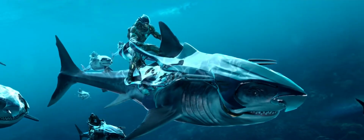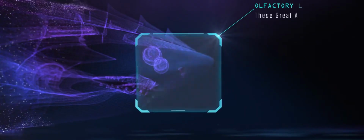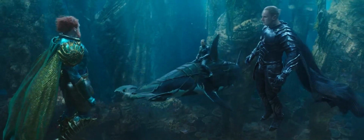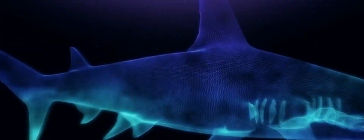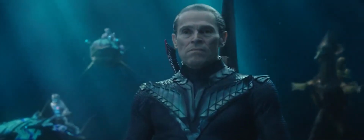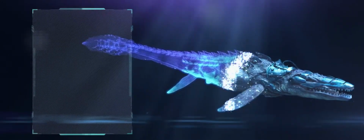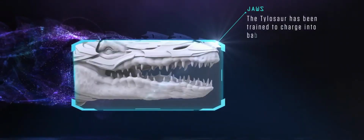Meanwhile, the Atlanteans have domesticated and tamed all the really dangerous sharks. Willem gets to ride this giant black hammerhead shark with some really spectacular armor on it. It was very important that the animals would in some way have personalities that tied in with the characters that would ride them. And that's definitely the reason why King Orm's animal is an ancient tylosaur. Orm, I think he gets the coolest one. He's riding this armored tylosaur that just looks so badass.